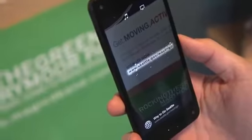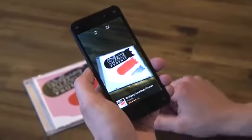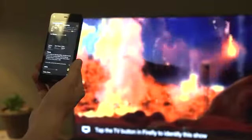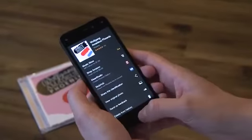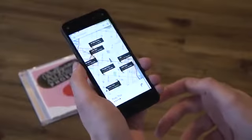Now Firefly is pretty cool. You can stick anything in front of it and it'll automatically detect it and tell you what it is, and then you can slide up and do stuff with it. And since it's Amazon, the thing you're going to want to do with a lot of it is buy it. So you can go right in there, you can buy it, you can start radio stations with it with third-party apps and whatever else.